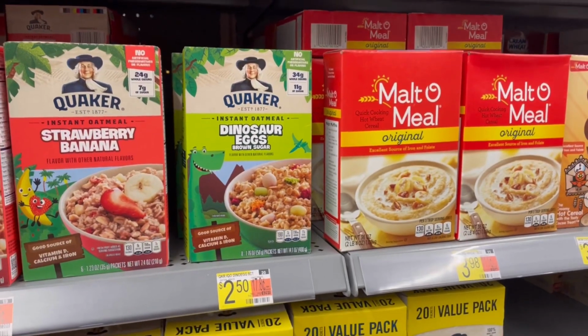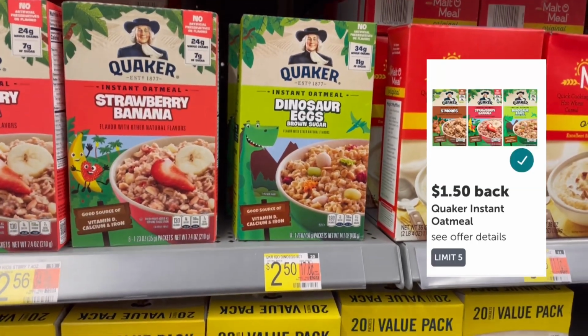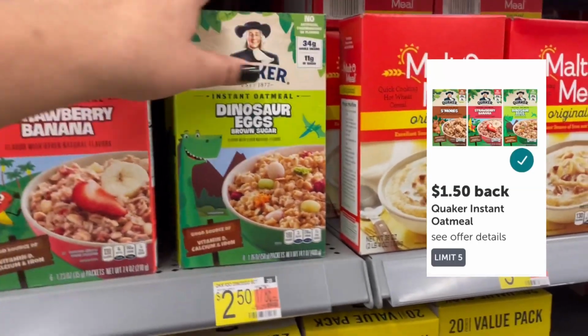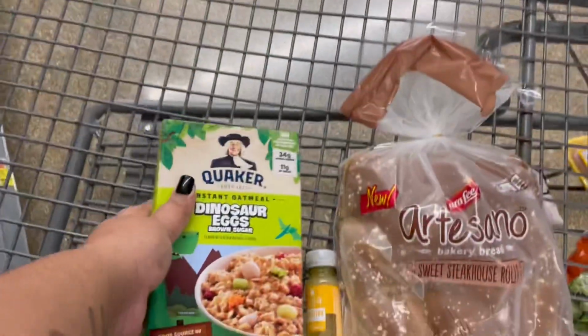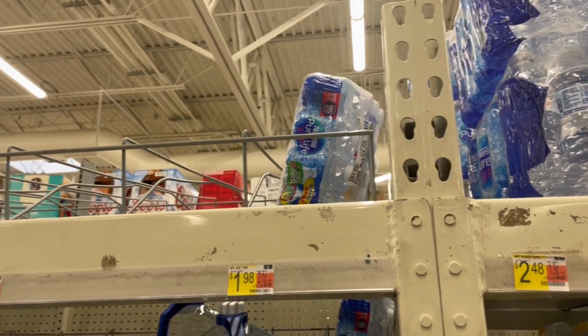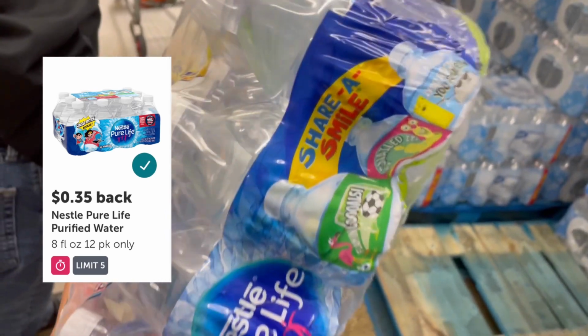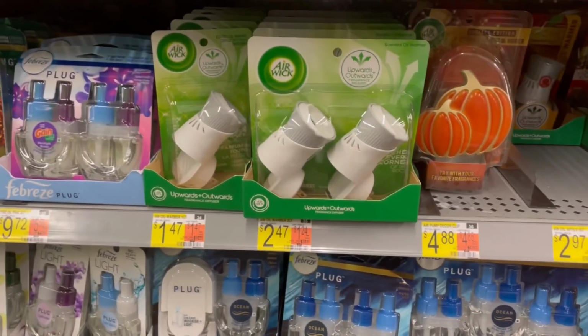There was a Coupons app offer, but it did not attach to this, but I still went ahead and grabbed it. I also grabbed this Quaker instant oatmeal for $2.50. Ibotta has an offer for $1.50 back, making it only a dollar. I also grabbed one of these 12 pack of Nestle Pure Life Waters, the 8 ounce, for $1.98. Ibotta is giving us back 35 cents, making it $1.63.